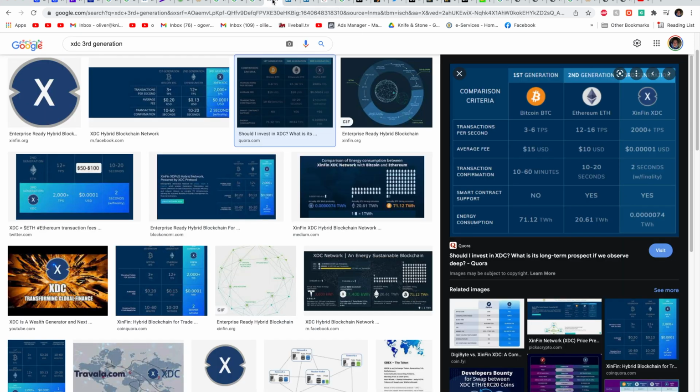Let's talk about XDC compared to Ethereum and Bitcoin. So as you can see, the TPS, transfers per second, can reach incredible numbers when it's highly implemented and specialized for certain transfer banking sectors. Because it has smart contract support, it's very flexible. You can adapt it. The average fee for transfers is literally one of the best coins in the world. It's super cheap, 2 seconds.